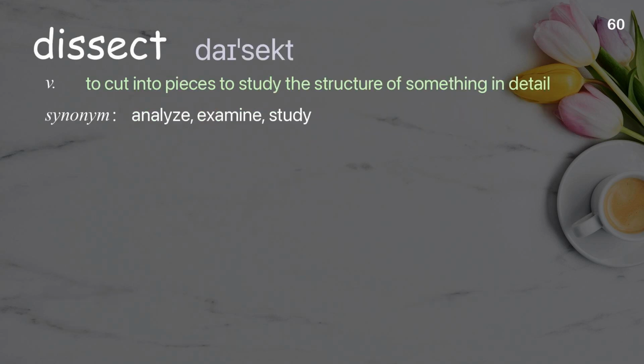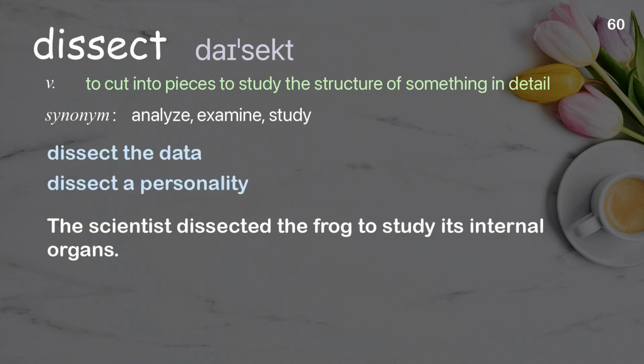Dissect. To cut into pieces, to study the structure of something in detail. Examples: Dissect the data, dissect a personality. The scientist dissected the frog to study its internal organs.